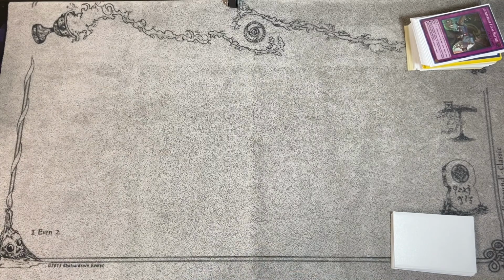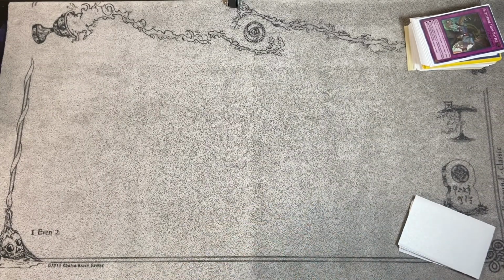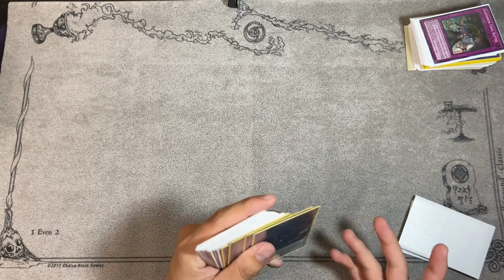Next is, let's do this one for, no, I'll do this one first. Okay, so next is my other deck core that I got. And I don't think you can see it yet.